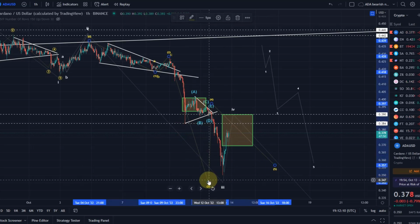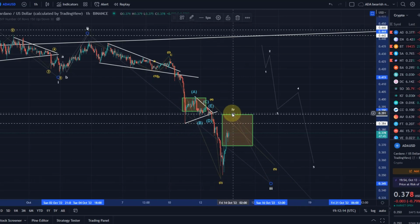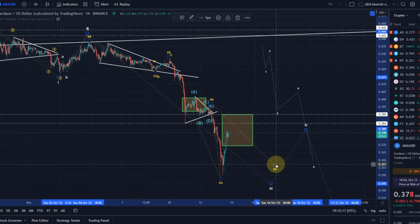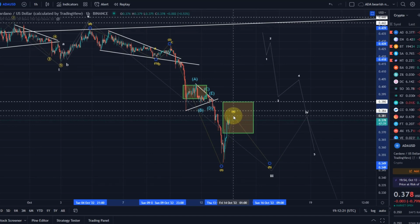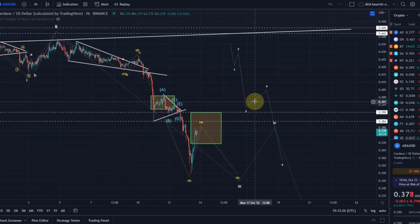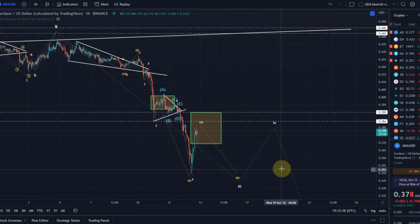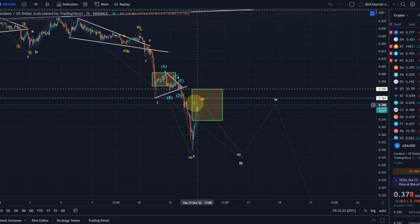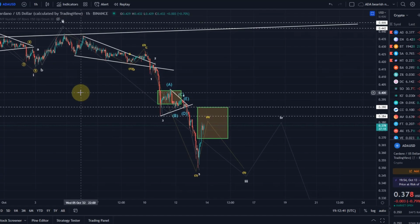For now, I'm going to leave everything as I had it until it gets invalidated. The point is that you understand that this alternative is possible and also quite likely. But for now, we leave it as it is, and we'll see if the market is going to turn around below 39 cents. I think that's where we are, isn't it?